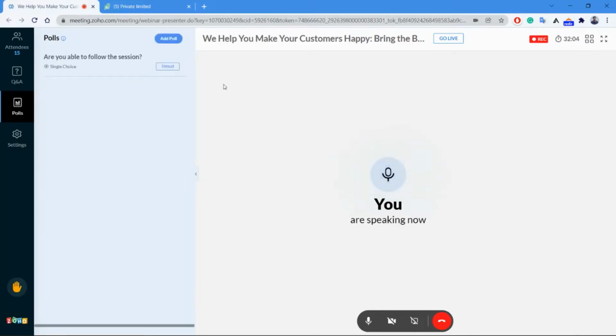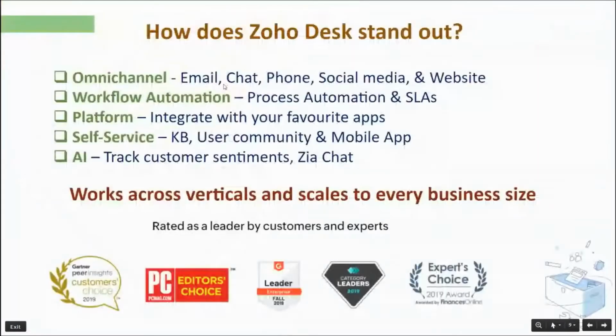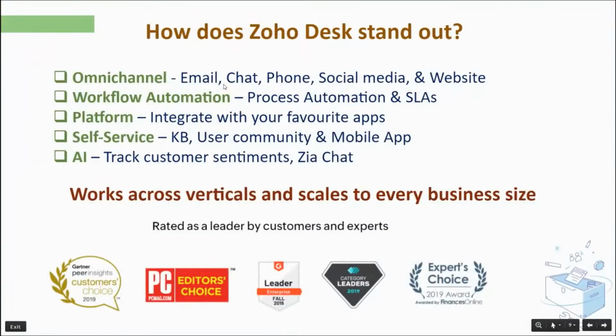Yeah, so we are back to the agenda of the session, that is ticket management. So how exactly the software stands out from the other competitors in the market, and how well it can be used in your business context and helps you achieve your customer service journey. As I said rightly in the beginning, it is an omni-channel platform where you can gather tickets from multiple channels. It could be a ticket raised from an email, it could be a ticket raised from your chat, or even from the telephony services.